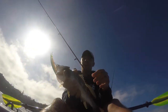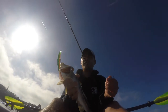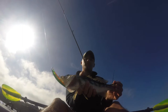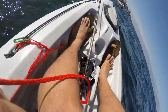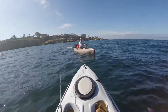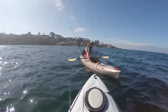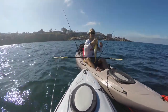Guys, calico, little lipless rip bait, or jerk bait really. Calico, pretty fish. Awesome. Oh my god! You guys, this is a big calico. This is a big calico. It's 5 pounds, baby. Yeah. Oh my god! Dude, that's a 5 pound calico. Oh my god.